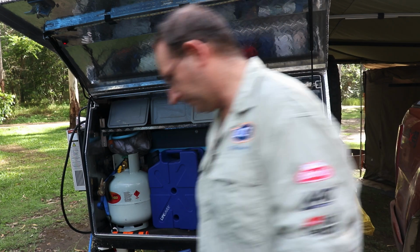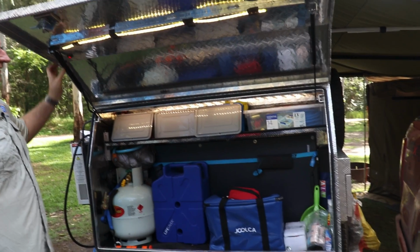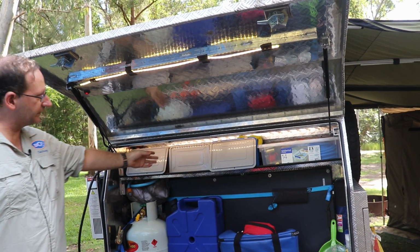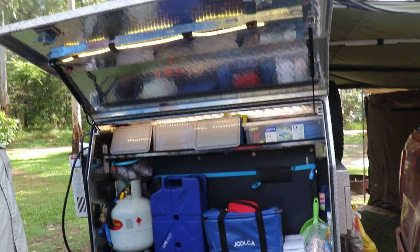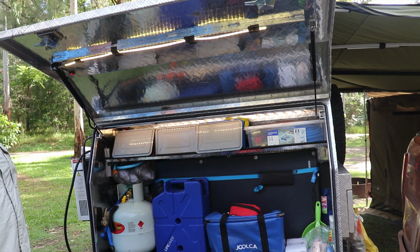So I'll just step up over here. Got a little power button, turn that on, and that gives us lights. He's just stuck a light panel up the top there, and we've got another one sitting underneath here as well. You can see the reflection just down there. So that gives us lights. Same thing, you pull into camp, you need light at night, that'll get you going there also.